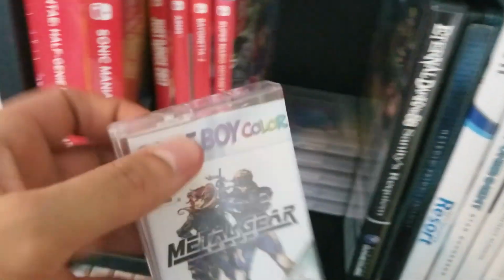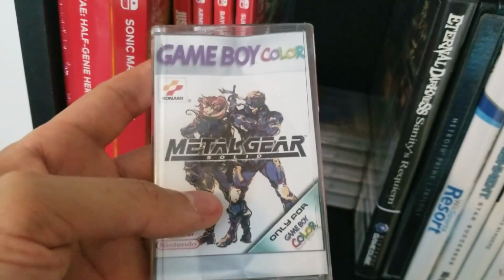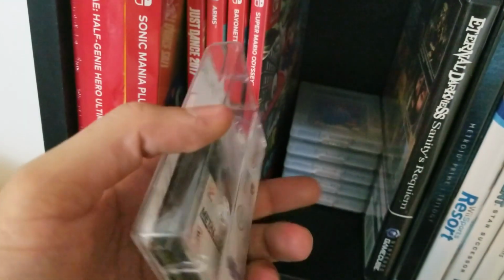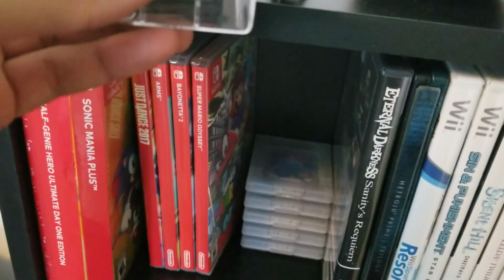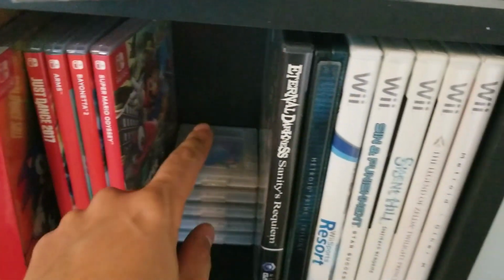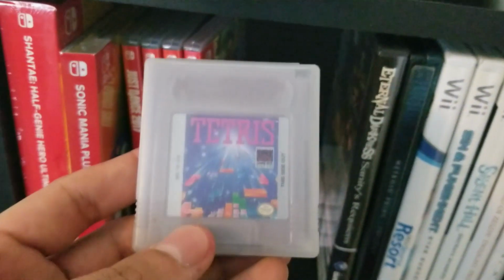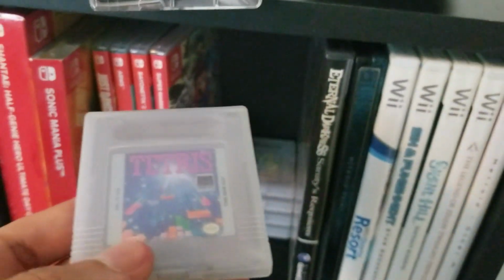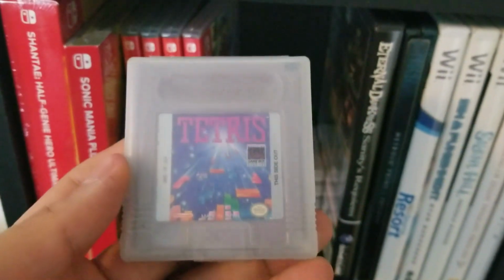Here I have a loose copy of Metal Gear Solid for the Game Boy Color. So it's in there, and it's in a custom-made cassette tape, so I thought that was kind of cool. So I don't really care too much about getting complete Game Boy games because they're hard to find and expensive and all that, and it's really just a few Game Boy games that I really want to play again and again.